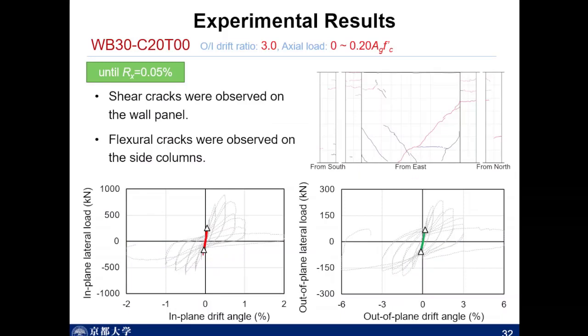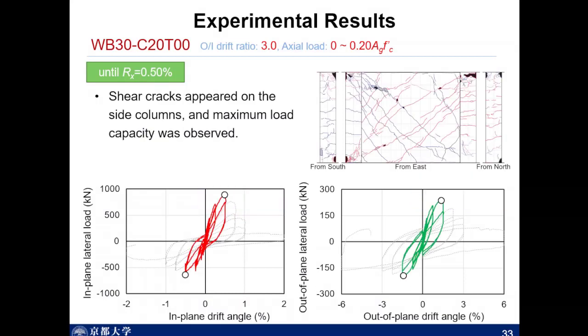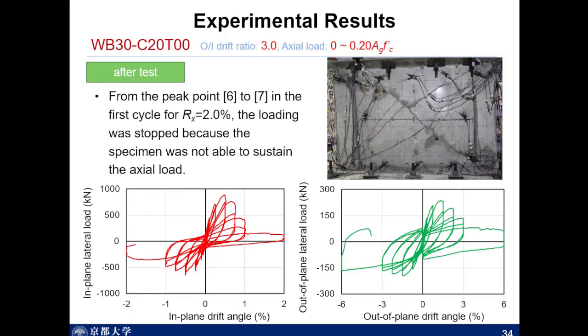And then in this case, we apply the OI drift ratio of 3.0. So then the out-of-plane drift was 3 times the in-plane drift, the shear cracks developed and the fracture cracks developed. And then this is the figure at the drift ratio of 0.5%. And then this is after the test. You can see here the shear crack in this direction.